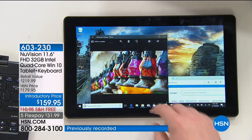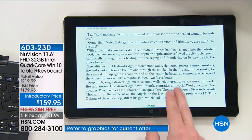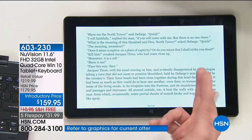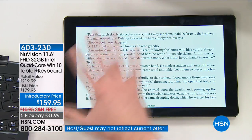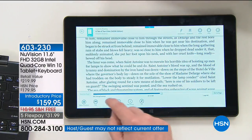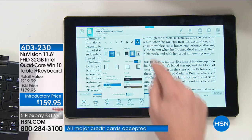So maybe it's going from editing photos to how about reading a book? My wife, her first e-reader was $250. Yeah. And that's all she could do was read books with it. Now this has the Nook app. You can download the Kindle app. All those books that you paid for in the past, you can now download and read right here.